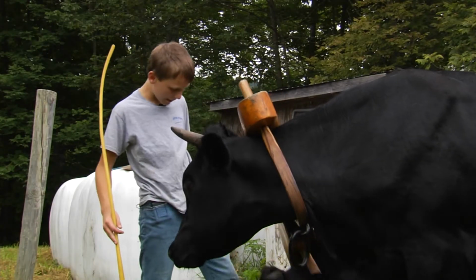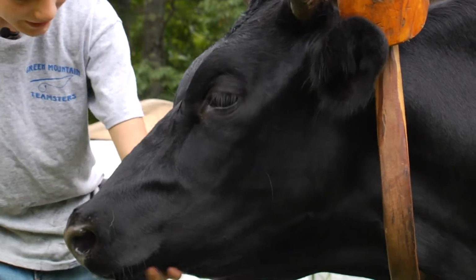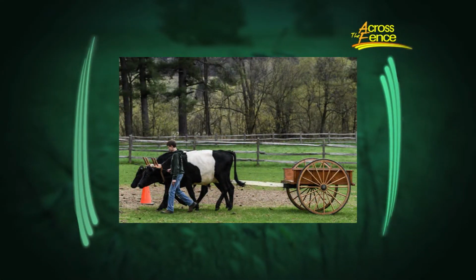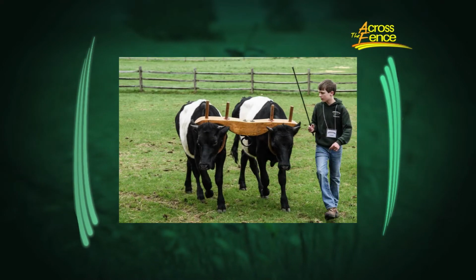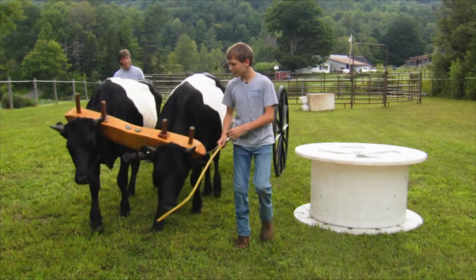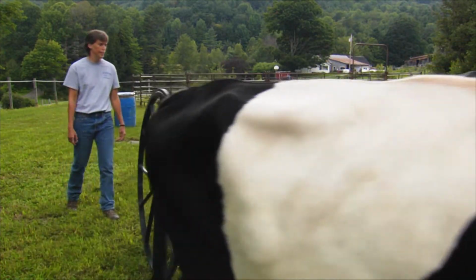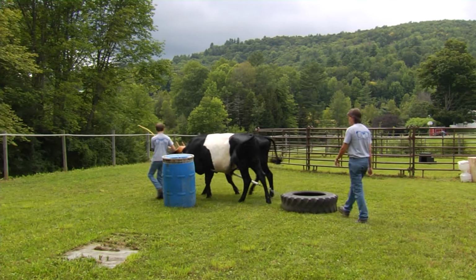There are 3 classes or events in 4-H working steer competitions: fitting and showmanship, cart class, and stone boat. Fitting and showmanship looks at the animal's condition, cleanliness, and grooming. In the cart class, the team maneuvers a cart around an obstacle course. Stone boat refers to pulling any weighted object, like a concrete block or a tire.